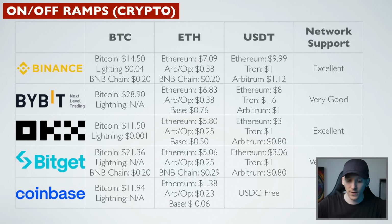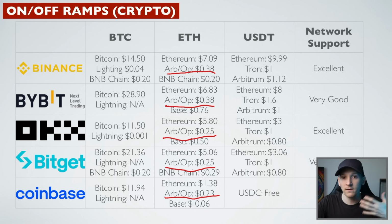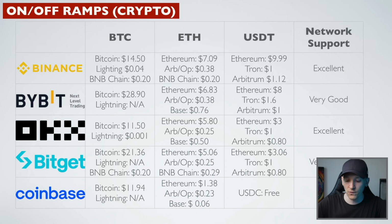And you can see that they support many scaling chains as well. So instead of using Ethereum, many people use Arbitrum or Optimism, which are layer 2s on top of Ethereum. Similar sort of thing, but much cheaper. And so these are supported across all of these exchanges, and you're paying 20 to 30 cents. So they're all in a ballpark and no one's really ripping us off too much.